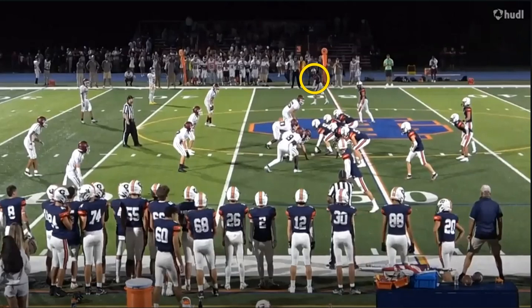Now, things he can work on, I do think he needs to get stronger, more physical. I think those are aspects that he could definitely get better at. But let's go over a couple plays I really like.